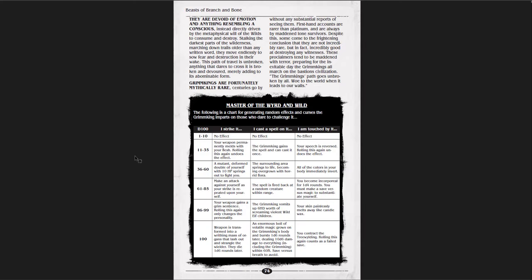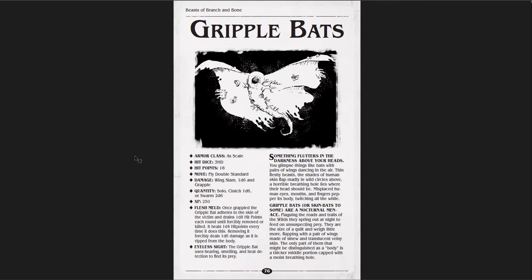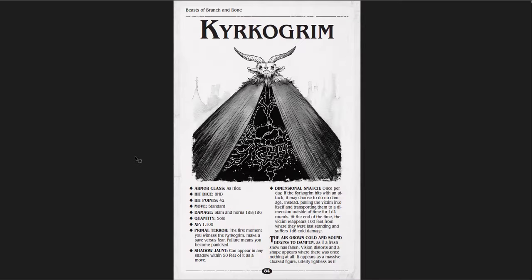Super terrifying. Super, super terrifying. The master of the weird and wild. Right? These guys are horrifying. The Grim King's path goes unbroken by all. Woe to the world when it leads to our walls. So good and so horrible. Creepy, like a weird, creepy scarecrow. Gripple bats. Just so many good creatures. I'm going to skip ahead a bit.